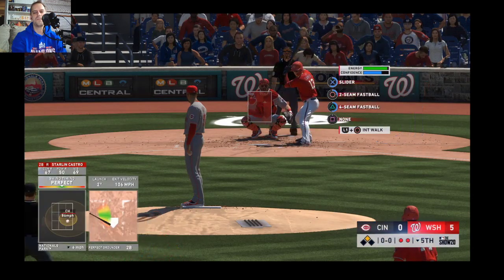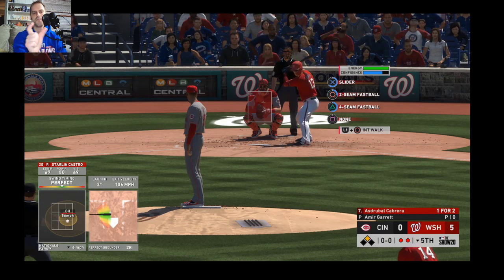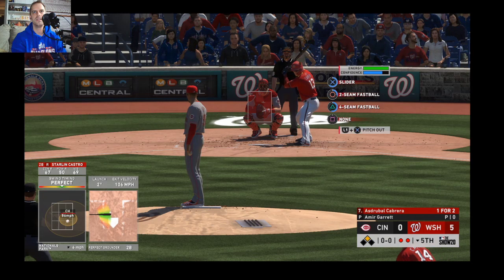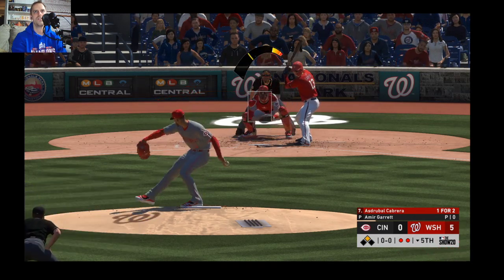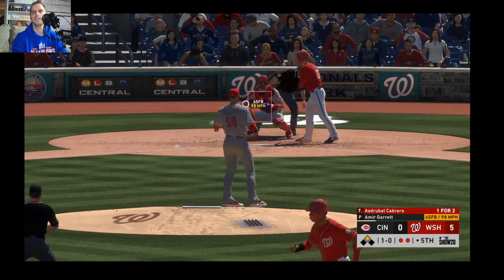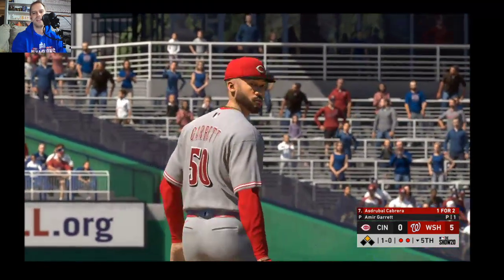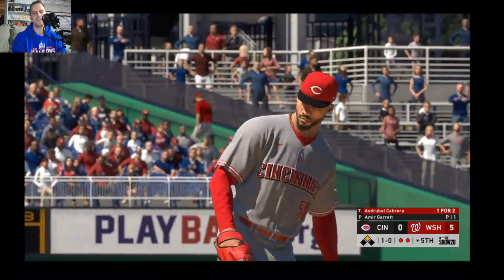Now, when you say plate coverage indicator, are you talking about the little meter? Because if you are, man, I am brutal with hitting with that. That's why I don't have it on. So, is that what you mean, Mark? Yeah, man, I used to play with that, and I'm actually worse with that.